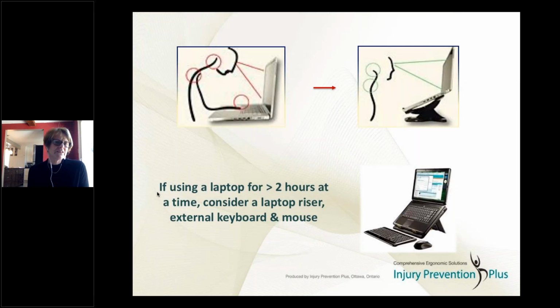This gives you a bit of a visual of what you might look like when you're on the laptop. Just check that out when you go back to your workspace today and see how well you feel you're positioned.